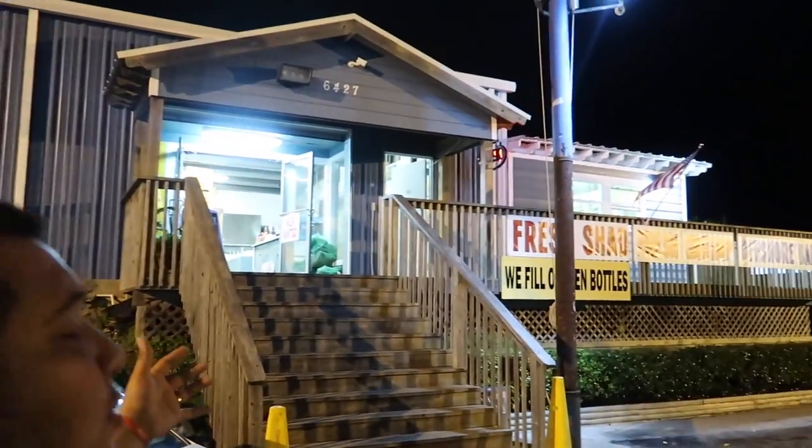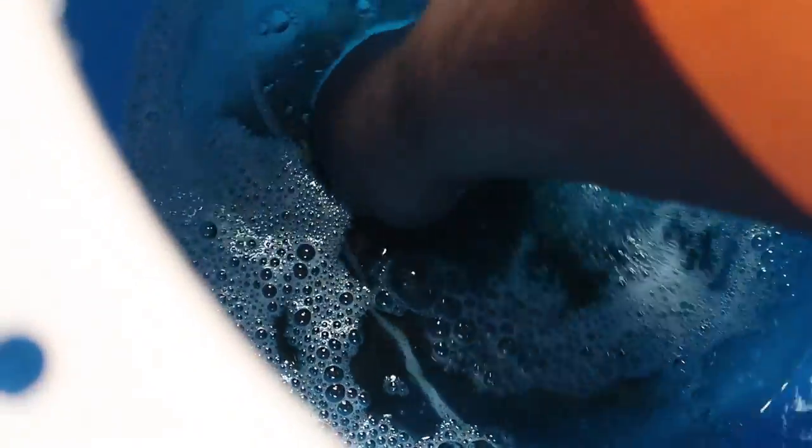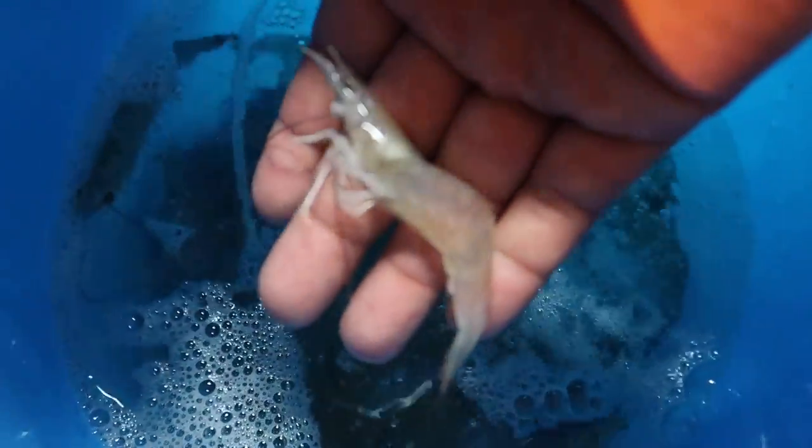All right, guys, so we're here in Galveston already. We're at one of the best bait stores over here in Galveston, and right now we're gonna go get some live shrimp. So I'm gonna go ahead and get my bait bucket, my bubbler. A little bit of mosquitoes over here, guys. So, let's go get these live shrimp. All right, guys, we do have our live shrimp, and now we are ready to go fishing.